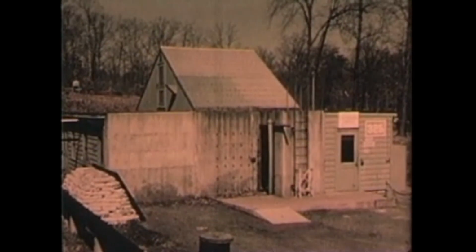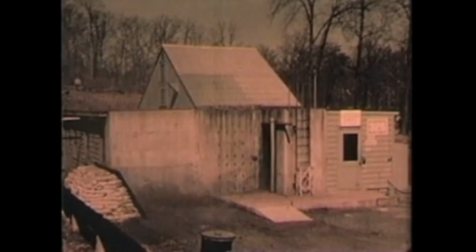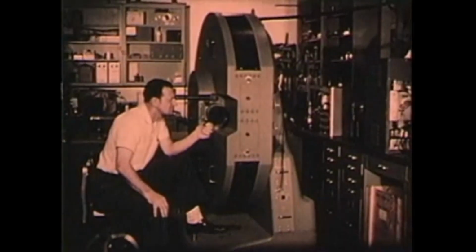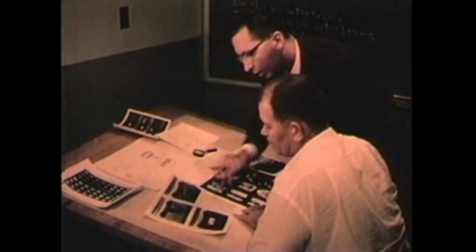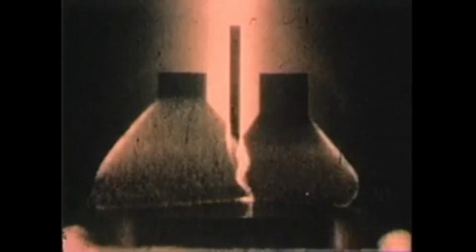At the laboratory, much research is devoted to explosive detonations. To make scientific measurements of these phenomena, another type of camera is needed. This camera incorporates a rotating mirror to achieve a rapid framing rate and exposures as brief as 1/4 of a millionth of a second. It produces valuable information on what happens at each stage of the detonation.